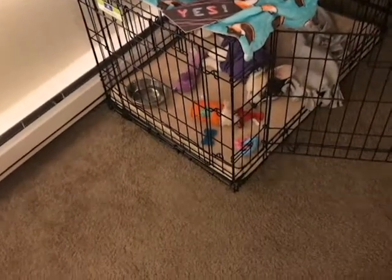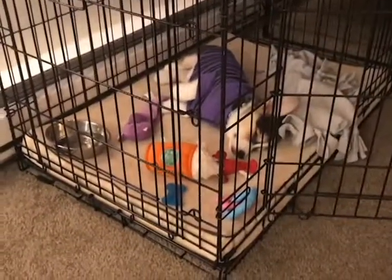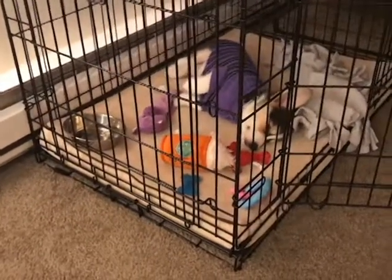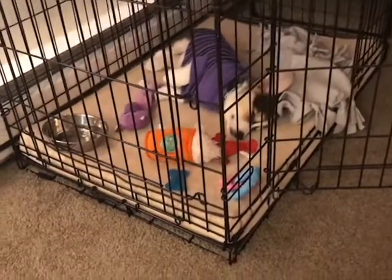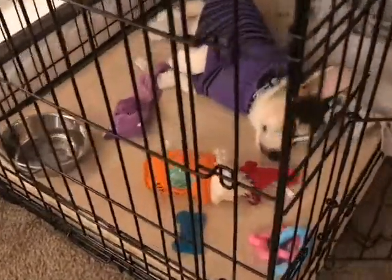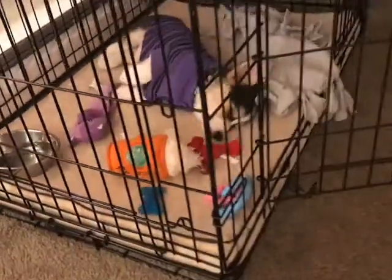He likes to stretch out. We'll leave the water dish in there for him in case he gets thirsty overnight. Mostly he just spills it every now and then, but I just would feel bad if he didn't have anything to drink all night. Like what if he gets thirsty? Yeah, so he's modeling it right now, and his little sweater. And he's got a whole bunch of toys in here. We already talked about his toys.